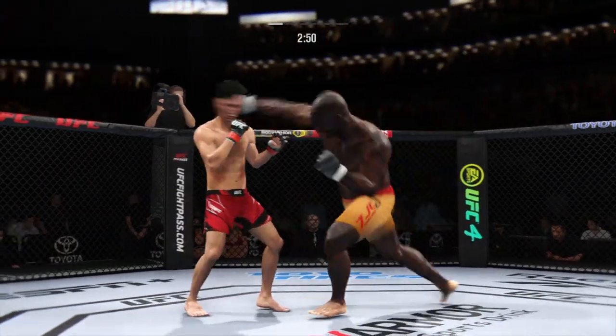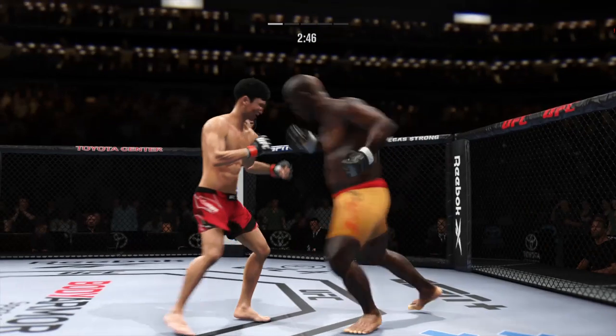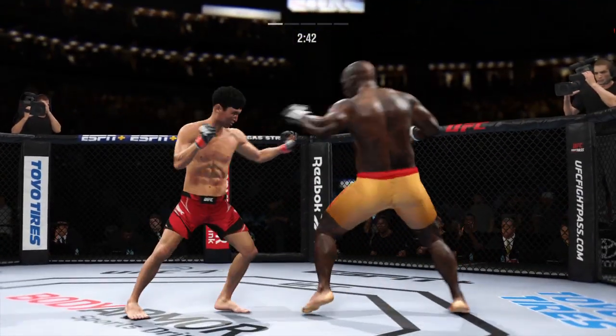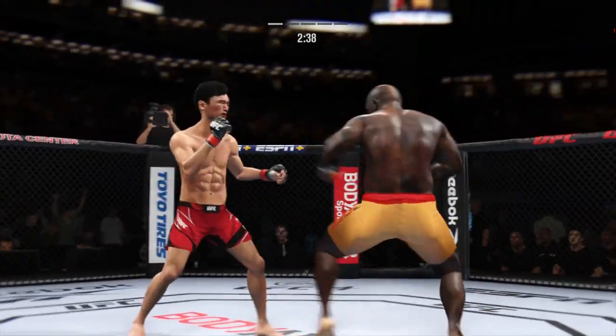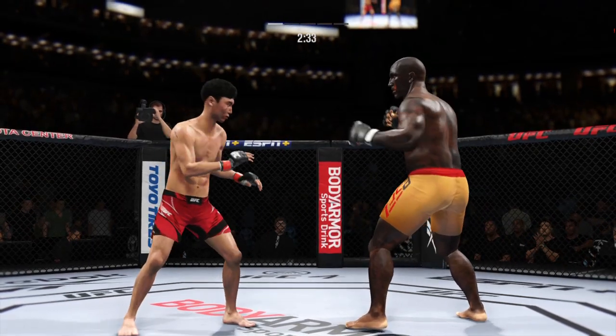Superboy gets hit with a kick. Trying to find a home for that right hand. Got clipped with the right hand. Oh, and there he goes, working off that jab again. How's your jab? I mean, the jab's nice. I love throwing the jab.